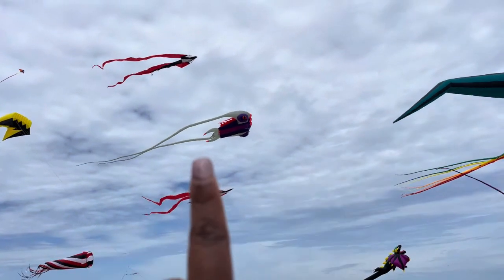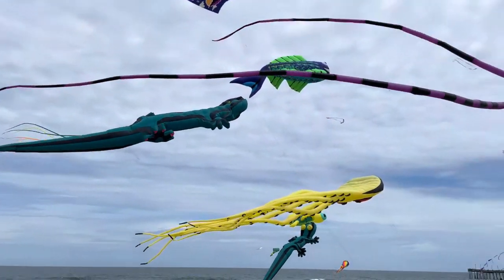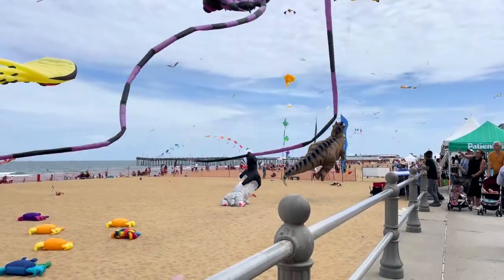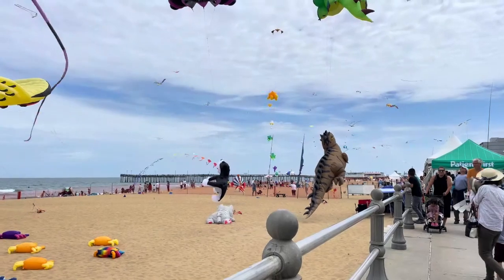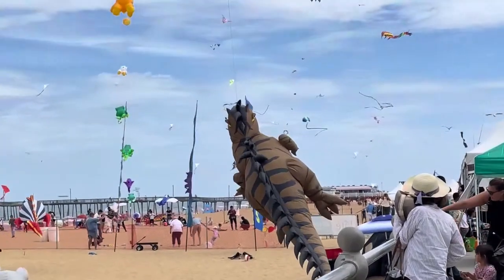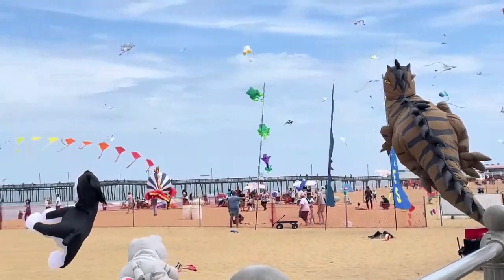So that one, T-Rex. That one right there? And then you said the T-Rex. Oh, look! We're getting. Yeah, it touched you. Got the T-Rex right there. That's the T-Rex. The backside of the T-Rex.